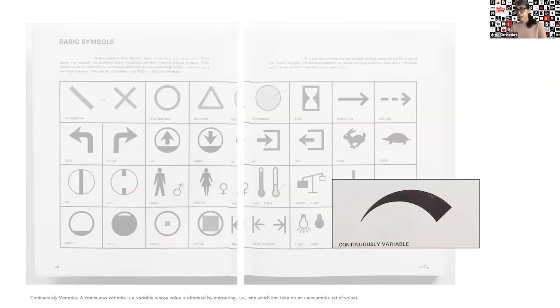The definition: a continuous variable is a variable whose value is obtained by measuring, i.e. one which can take on an uncountable set of values. It can be seen in volume or power controls. This was one of the first symbols that Emily, Adriana, and I were enamored by, the name and the connection to this idea that there are infinite possibilities within our search for symbols. Slide 45, please.